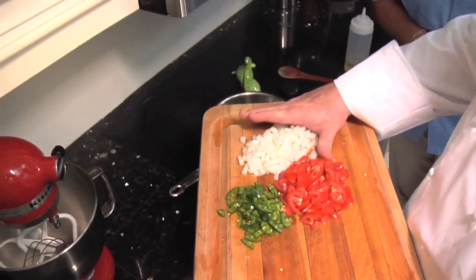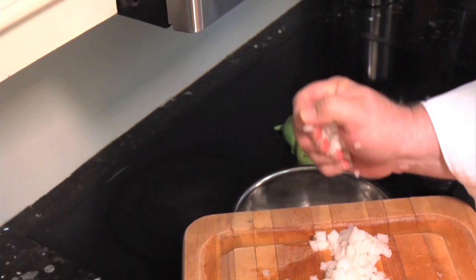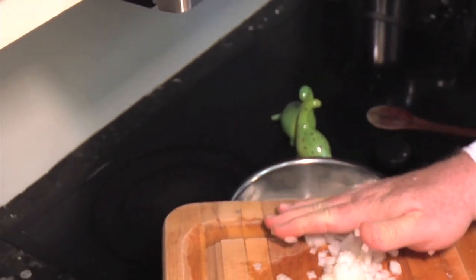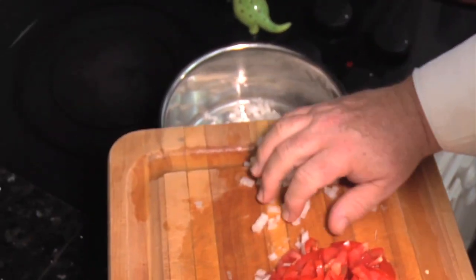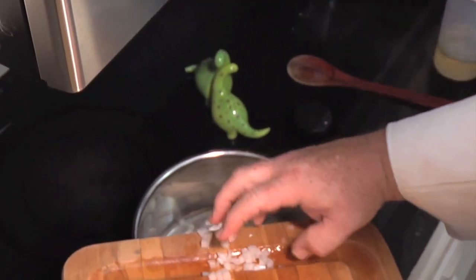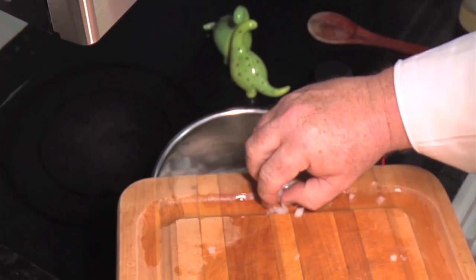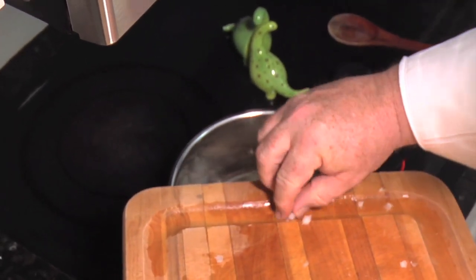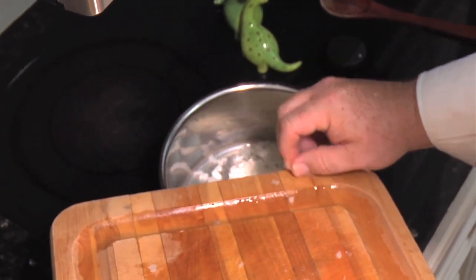So first thing we put in is the onions. Ooh, I love that sound. Isn't that a nice sound? You're gonna start with the onions first, and my guess is you're gonna follow with tomatoes. Nope, it's a jalapeno. Jalapenos stand up to the heat a little bit better than the tomatoes.